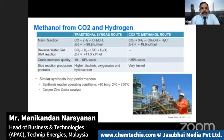Now, between the traditional syngas route and the CO2 to methanol route, what we find as similarities is the synthesis reactor operating conditions, at about 80 bar and 40 to 50 degrees C, which pretty much matches what Dr. Rajaram was presenting before. Thank you, Dr. Rajaram, for bringing out those details so that I don't have to spend too much time here. And the copper zinc oxide catalyst, which Dr. Rajaram had also gone into in great detail. Much appreciated.